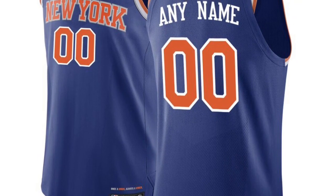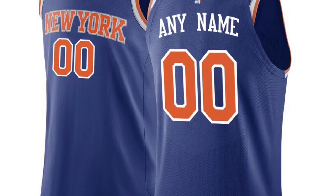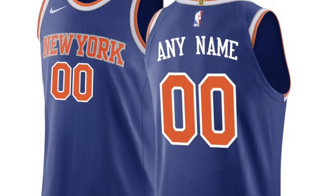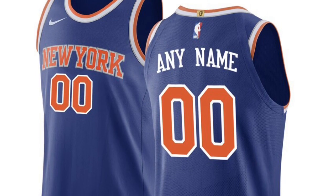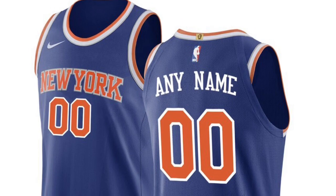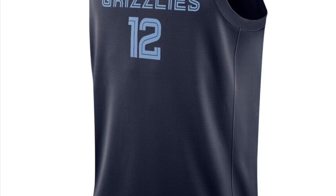And this jersey is a lot like the Pistons jersey, where it's a blue base, and you have a darker color that kind of pops off it. And I think the orange fits a little bit better with it, and that's the reason why I have it above the Pistons jersey. Next up, we have the Memphis Grizzlies.